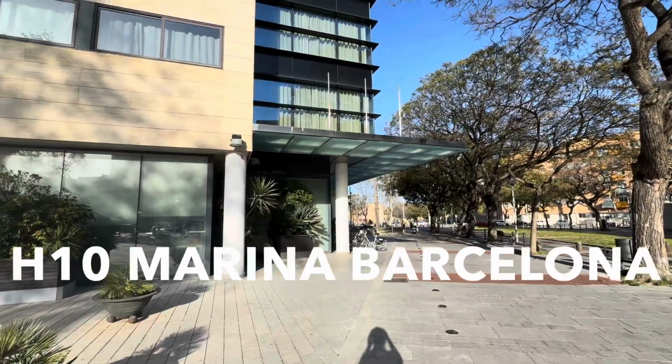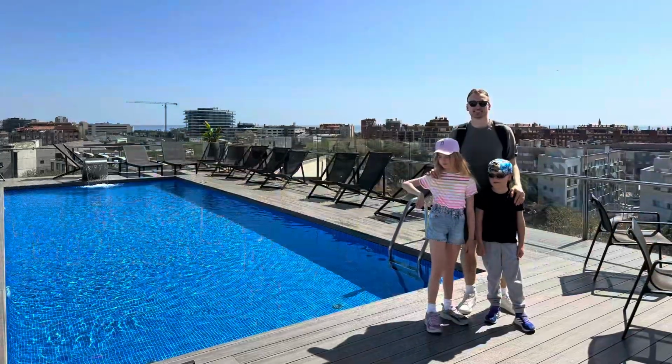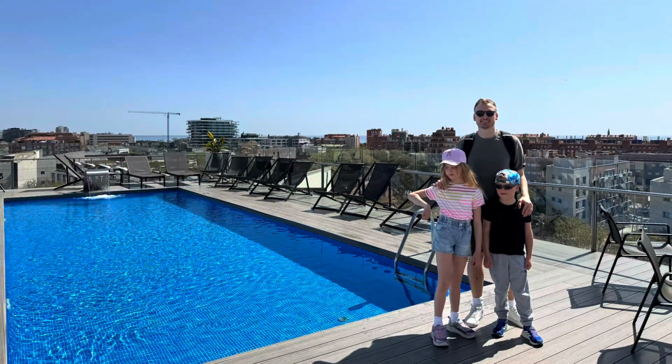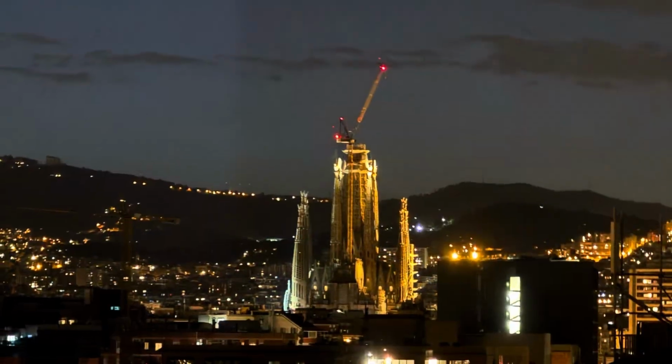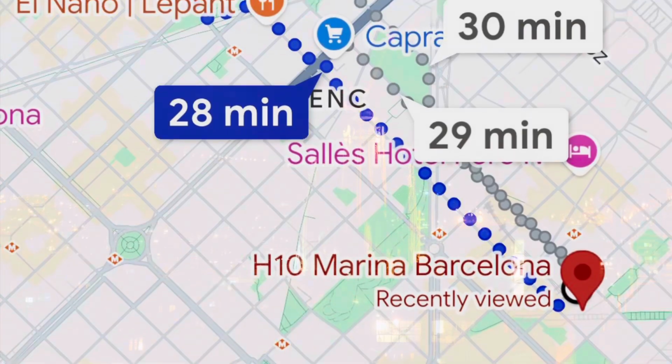Here's a review of the H10 Marina Hotel in Barcelona. We booked this hotel due to its location and for the outside rooftop pool. What I didn't know was that we'd be able to see the Sagrada Familia from our window, which is incredible both in the day and at night time.